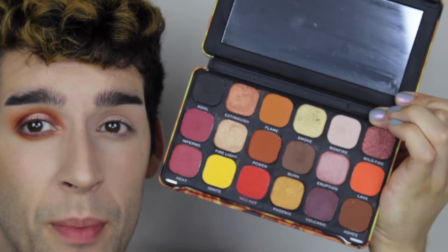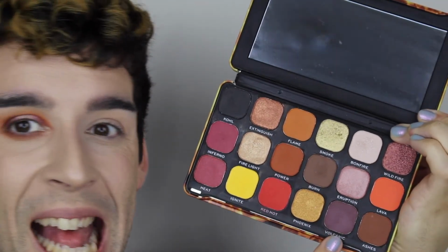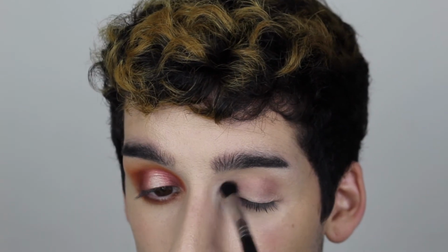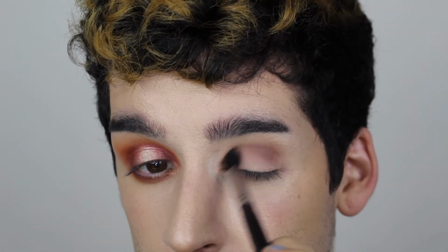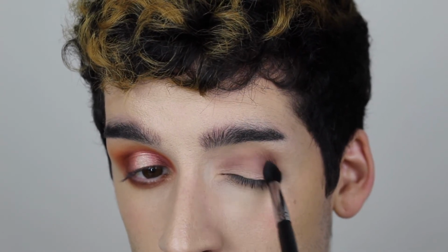So let's get cracking. The first shade that I'm going to go in with is this shade here, which is called Volcanic. Taking that on a Morphe M139, which is really, really fluffy, I'm going to buff that in all over the lid in a nice circular motion. And then I'm going to go in with the shade Burn, which is this deep brown, just to deepen the socket lines before going in with Inferno, which is such a burgundy wine colour.